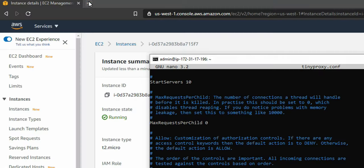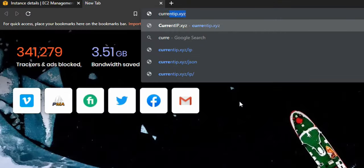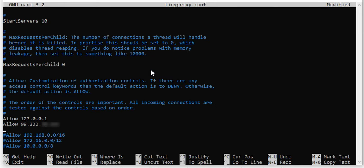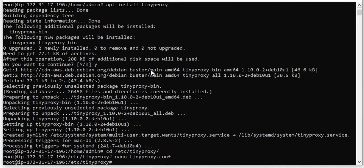That's important to note: while this is a public free proxy server, I'm the only one who's going to be allowed to proxy my content, my connection, through it. So it is private in that regard. I need to know my IP address, so I'm going to jump over to currentip.xyz and copy that IP address to my clipboard, and then jump back there and paste it into my config. Control O, enter, Control X. Control O is to write out, save the file. Now, systemctl restart tinyproxy. Almost done.